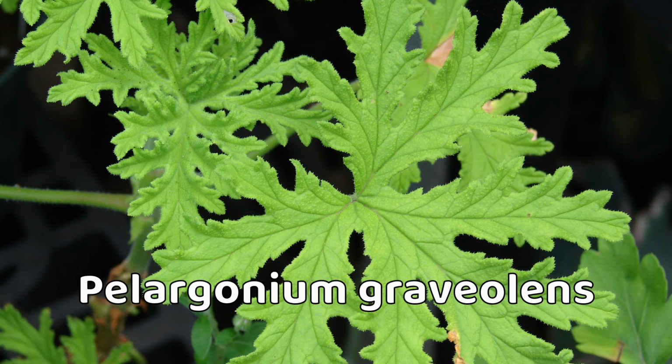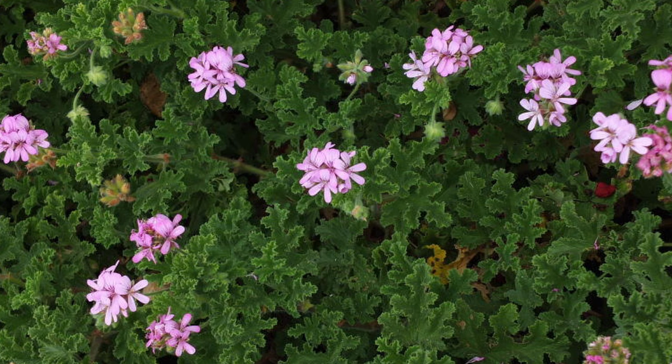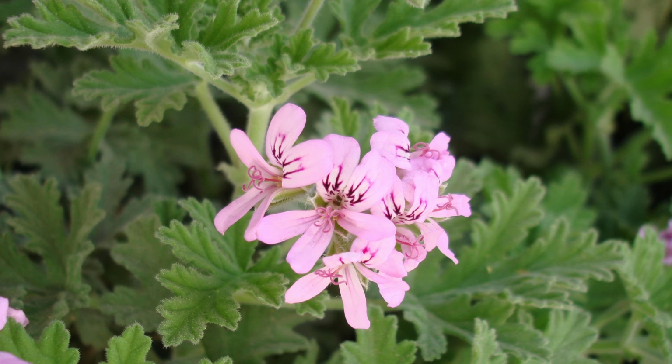And the leaves are more distinct. The flowers, as you can see here, they're not the most showy. They're pretty little blooms. So these plants are not really best known for their flowers. They are more known for the essential oil that it produces. And this essential oil is really fragrant.